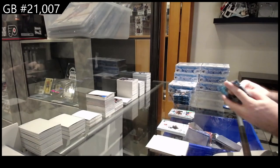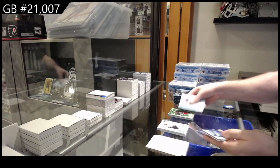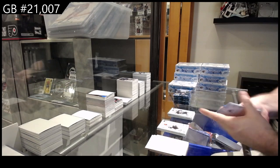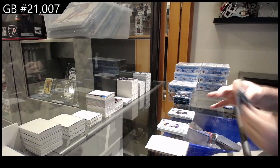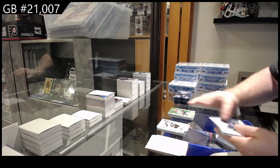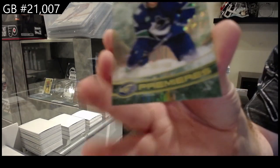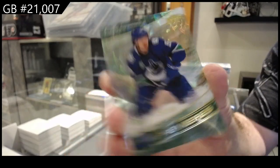Gruel. We got a green of Goudreau for the Blue Jackets. Crystals of Horvat for Vancouver. Kent Johnson, rookie for the Blue Jackets. Green of Caulfield for Montreal. We got a rookie of Hollander for Pittsburgh. $5.99 Ice Premier's Kuzmenko for Vancouver.